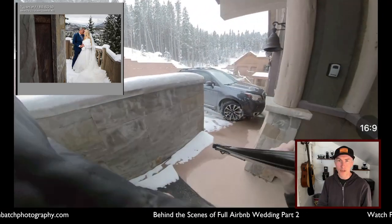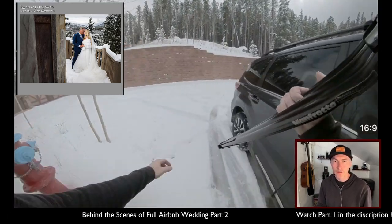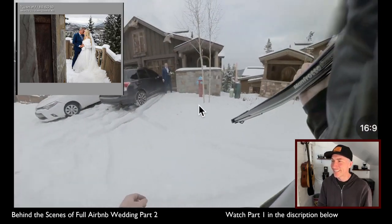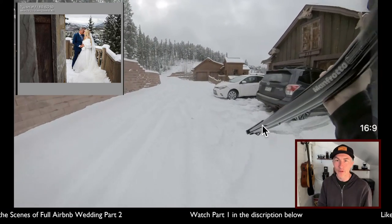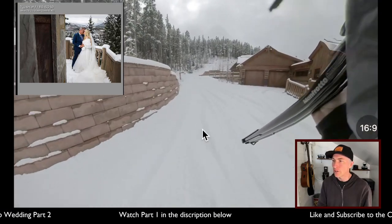There we go. There's my car. There's Bernard. I call him Bernard. It's my Forester. It's got snow tires on. Thank goodness, especially for the way it just dumped. Like a day before, it just dumped. There was like no snow, I think, a day before.